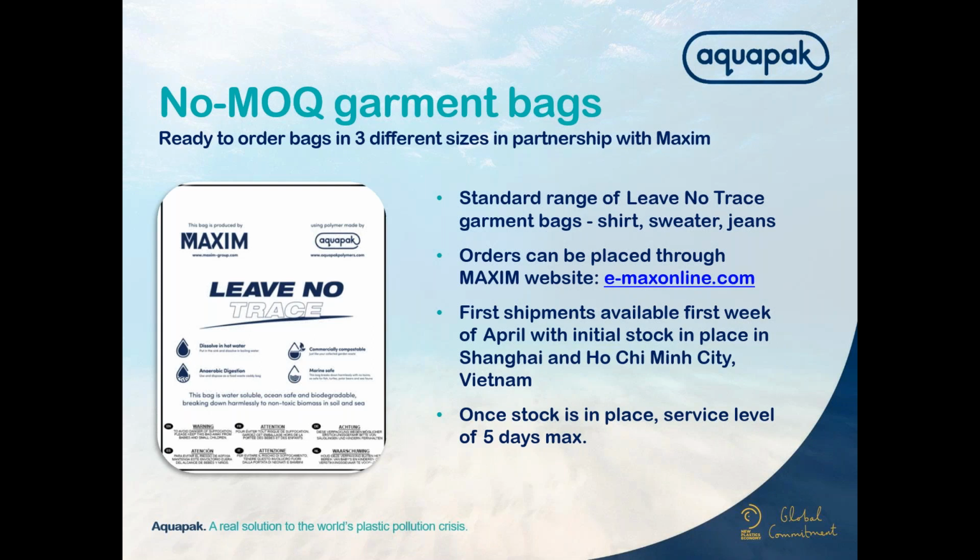And they've put on their website at emaxonline.com the ability for a brand to log in, register, set up an account, and then order whatever quantities are required, 100 to 25,000 or more, and have those shipped to whatever location that they are having their garments made. And we have the safety language, we have the vent holes, we have leave no trace, and some value added comments on really why this is such a great technology for the fashion and garment industry.